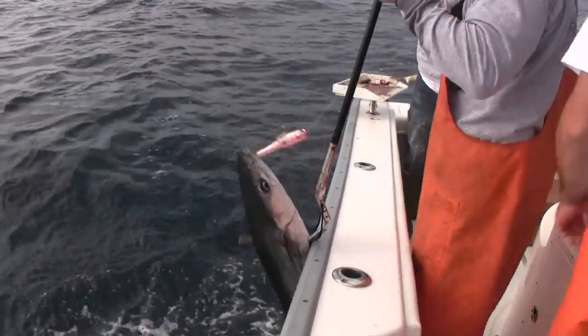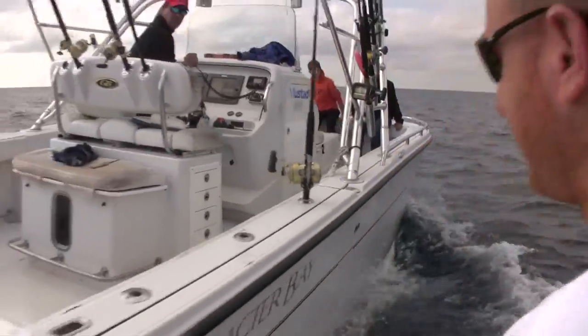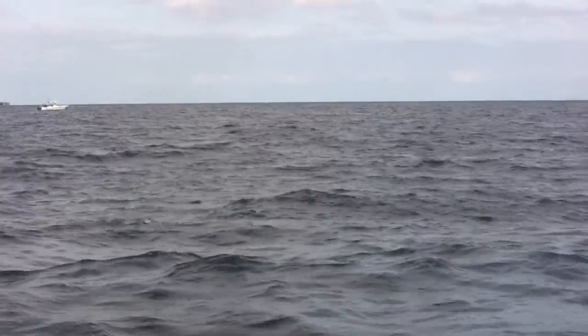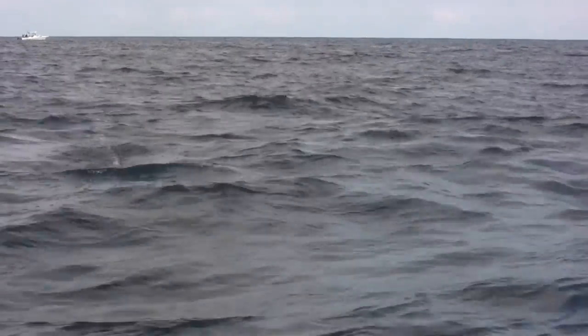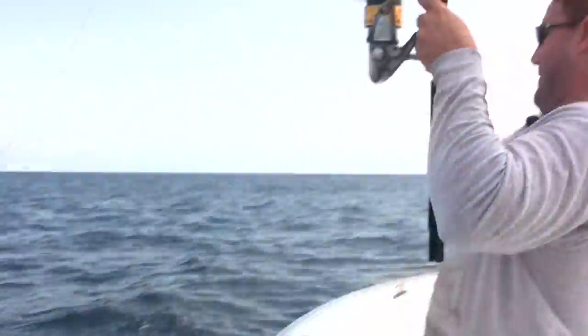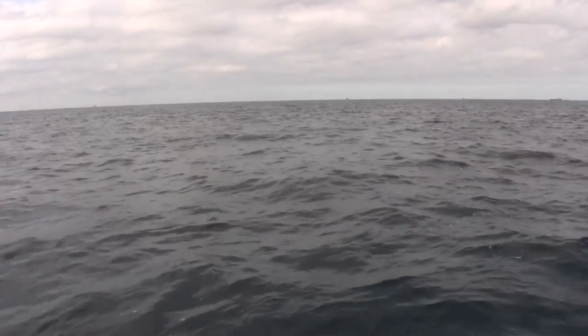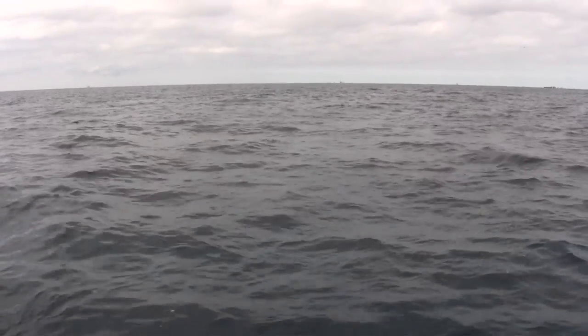All right, I'm gonna make sure he's filming. I'm only doing this one more time. You can see it, it comes underneath him. Perfect. They're all kind of feeding in there, all beside the boat right here.